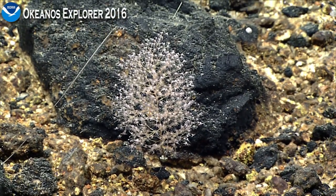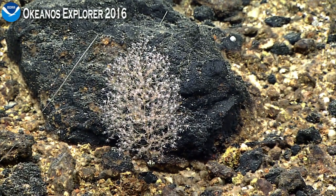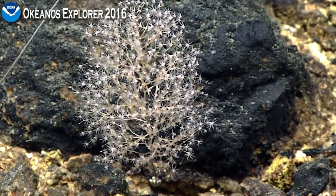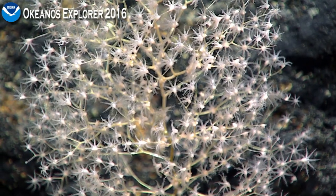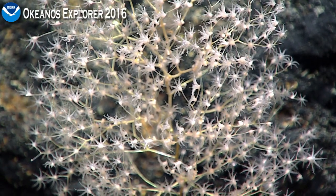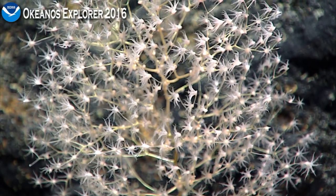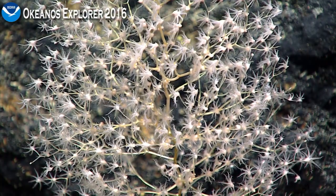Is this bushy all the way to the rock, or is it a little more planar, or does this look like a dandelion? Zoom in a little bit more. It's pretty bushy. So it's probably in the genus Chrysogorgia. Yes, I would agree with that.